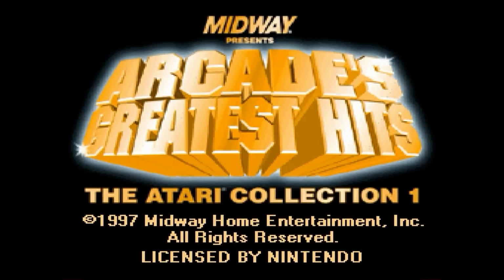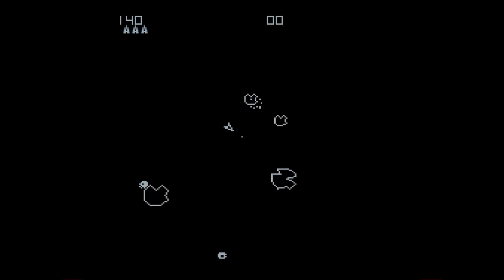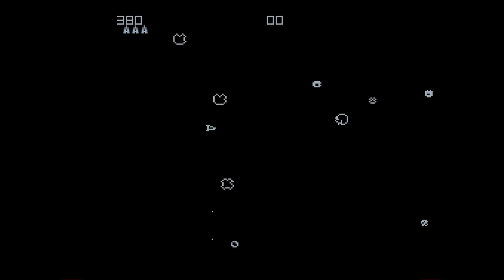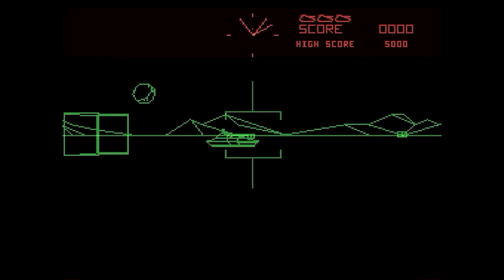Arcade's Greatest Hits, the Atari Collection. As you know, classic Atari arcade games are my favorite, so there's no way I could resist this collection. Asteroids is very good and fun, although it does seem to be a little zoomed out. Battlezone has terrible controls. I cannot figure out what I'm supposed to do here.